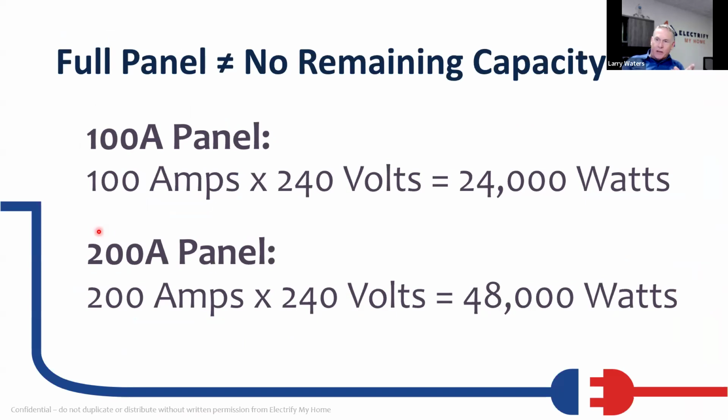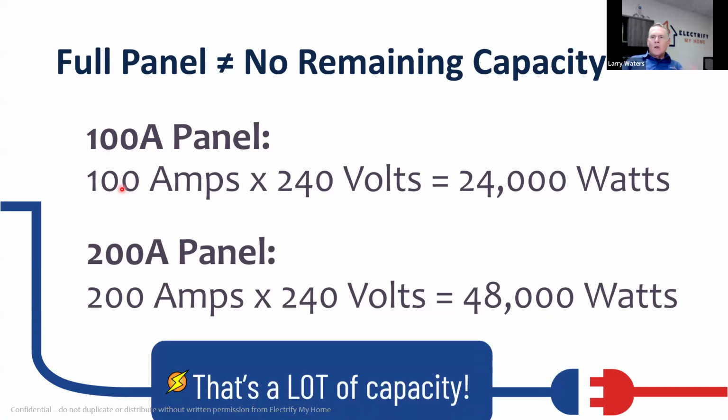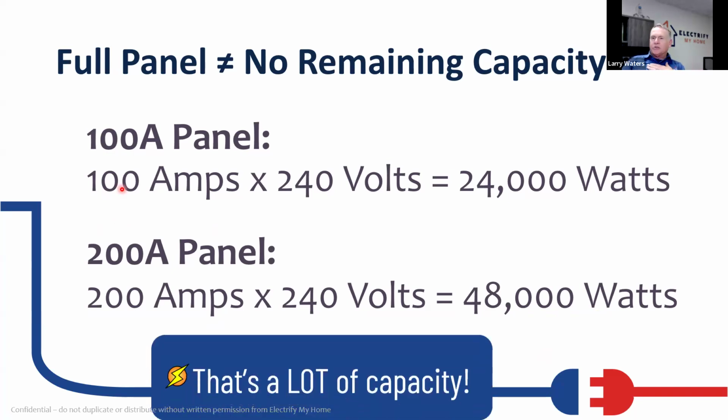If you have a 200 amp panel, well, you guys have some big houses out by you, so 200 amp panels could potentially be full. But up where we are in the Bay Area, if you have a 200 amp panel, you've got space, right? Unless you live in a giant mansion. That's 48,000 watts. And most of the time when I'm electrifying a home, if it's a modest size house, I can do it on 100 amps with no problem, including everything we need to do. We're going to show you how to do that. So what that means is it's a lot of capacity.